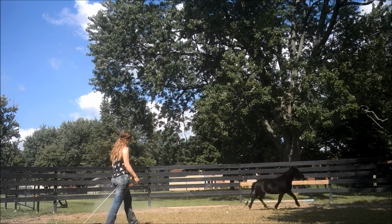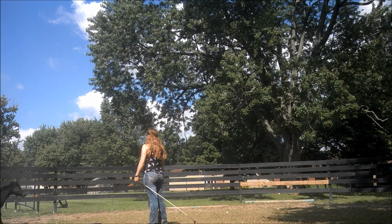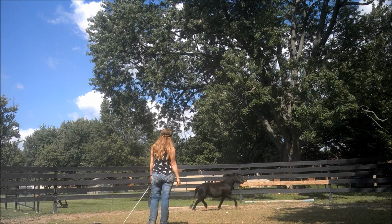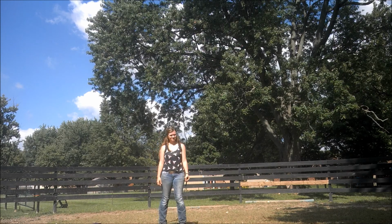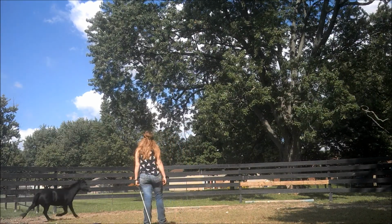And so then I get her to do one good reverse towards the inside, and then I give her a release and just stand there in a neutral position and let her wind off some energy. Making the wrong thing harder and the right thing easier.